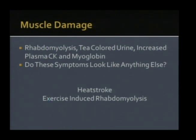How about heat stroke? You can have these same kind of things happen with heat stroke, or an exercise-induced rhabdomyolysis, and that's why I called on you, Craig, because I knew that you just participated in a 5K run yesterday. So all these things can happen just from muscle damage and may look a lot like malignant hyperthermia.